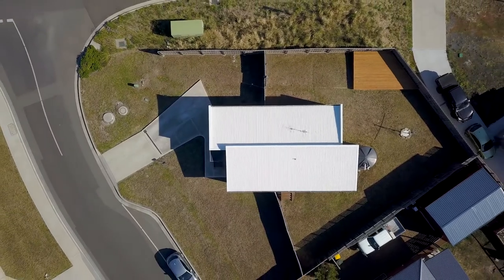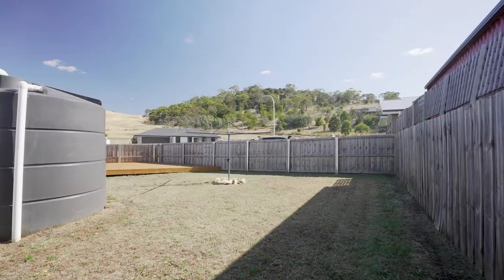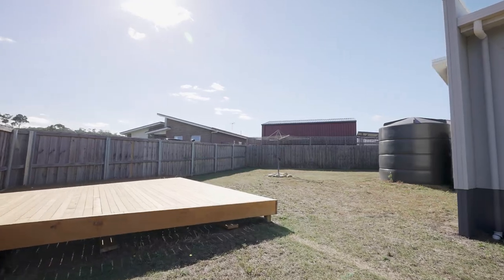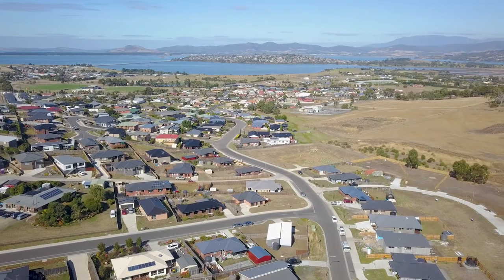And this backyard is absolutely perfect. It's fully secure for those with kids or pets, and the sun deck enjoys all day sun and is absolutely perfect for entertaining. Sorell is one of Tasmania's fastest growing areas, and it's easy to see why.